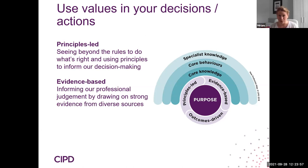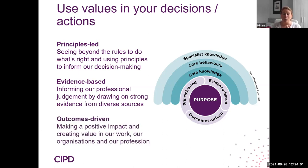Am I taking all those sources and making decisions based on evidence? And finally, outcomes driven. Am I making a positive impact at work? Am I developing this policy just because we sort of feel we should? Or actually, am I doing work that's going to have a really positive outcome and really enable the business to do what they need to do to drive business strategy and to achieve our business goals? So making sure that your work has a positive impact, that you're creating value for your organisation. So that's a way you can use the values in your decisions and your actions.